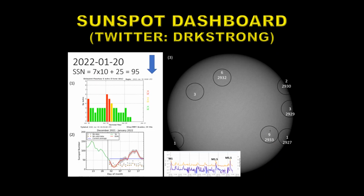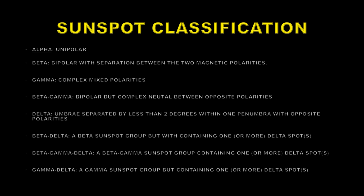Here is the space weather dashboard that I posted on Twitter this morning. You can see that we have a magnetosphere that seems to be calming down, at least for the moment. The sunspot number, according to the official record, is pretty flat. In the insert at the bottom, number 4, we have the M5.5 flare that occurred earlier this morning, and more on that later. Here is the sunspot classification. I'm just going to leave it here for reference, so if you need to understand what I'm talking about when I talk about an alpha or beta region, you can come back to this and check it out.